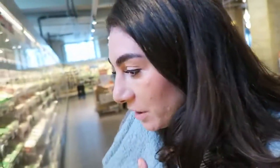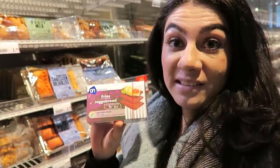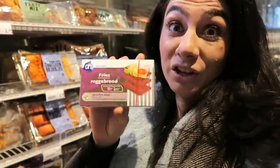The next stop I'm going to take you to is the bread section, because next to cheese, us Dutchies, we love bread. Seriously, we're so crazy about it. Over here we already have a Dutch product you should try. It's rye bread, but it's from the Dutch province Friesland. So it's Fries roggebrood, Frisian rye bread. It's really, really good with cheese on top.